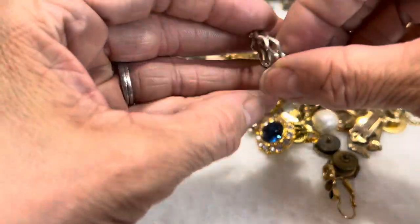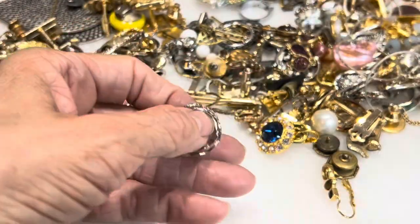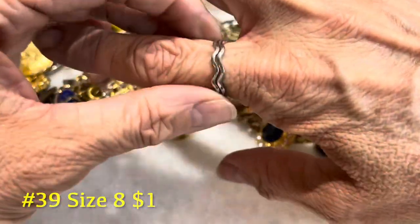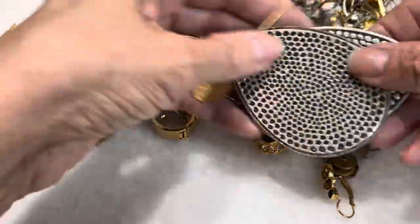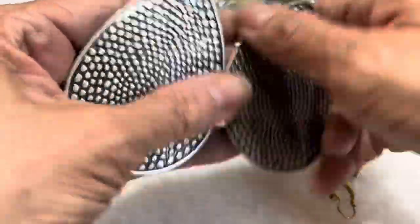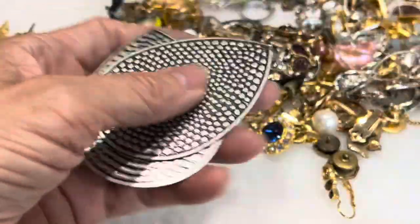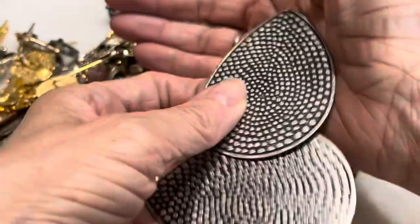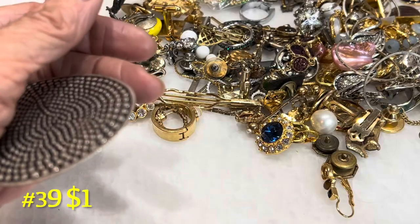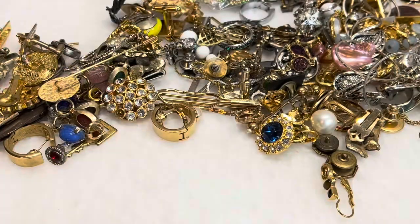Here's some little wavy rings. Looks like they go together. Look at that. Okay, they are not sterling silver. Look at how cute they are though, to go together. Here are some really big dangle earrings. I just need to add a hook to that one. Just metal. They are not sterling silver. They're pretty big. I mean, look at the size of my hand. Just the dangle of the metal piece is almost 3 inches. So that's pretty crazy.